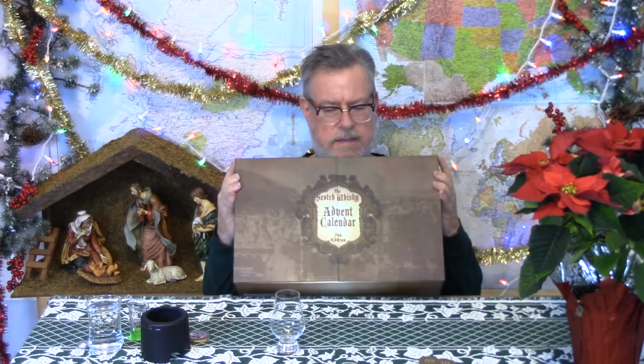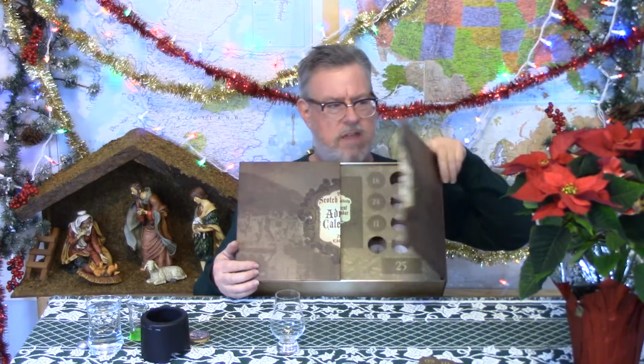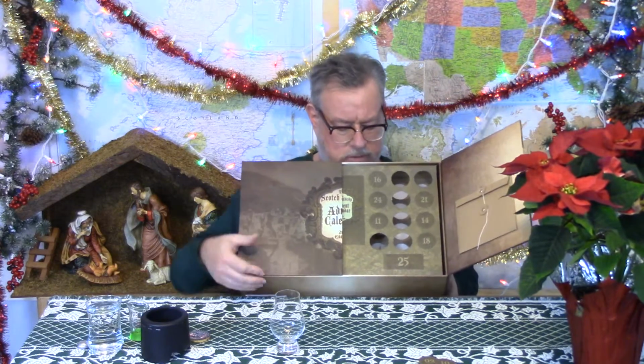So this is a collection from several years back, but they still have some, and it's a nice thing to get. I'm really enjoying the independent bottlings and cask strength whiskeys that are in here.